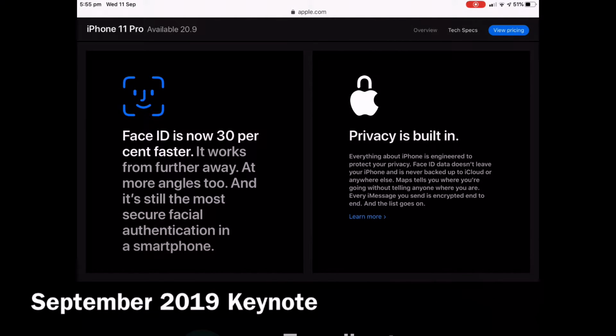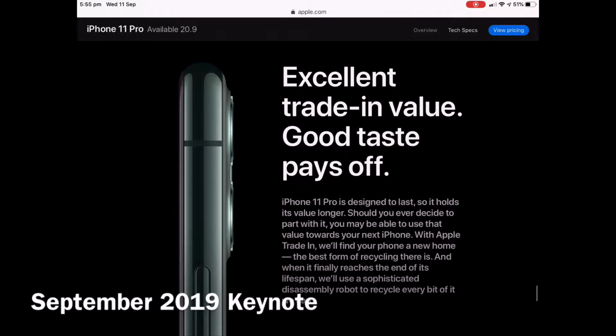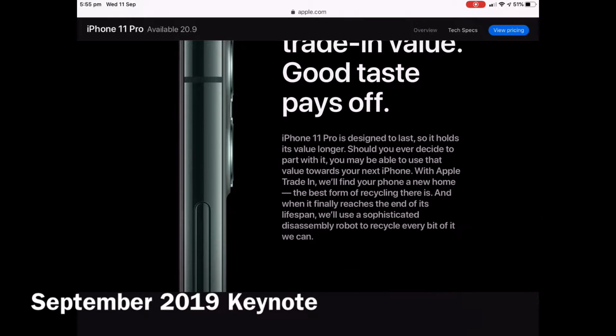Face ID is now 30% faster. It works from further away and at more angles too. Apple privacy is built in. Excellent. So that's a new thing. Also launched at the event, you can trade in an older iPhone and pay a cheaper price.